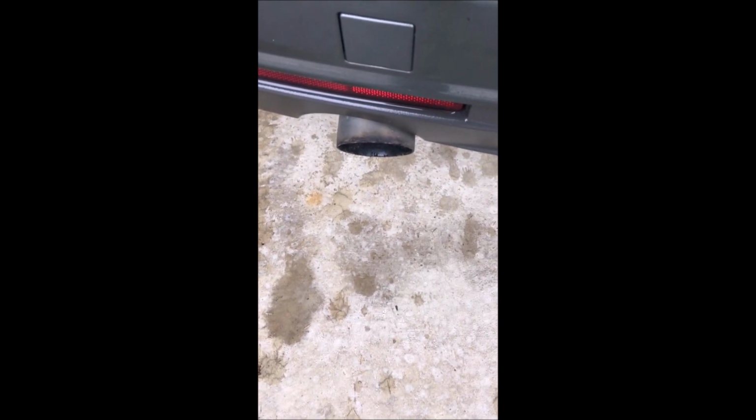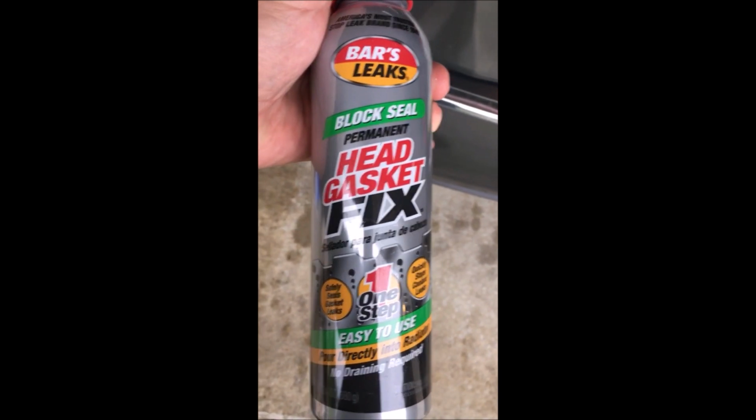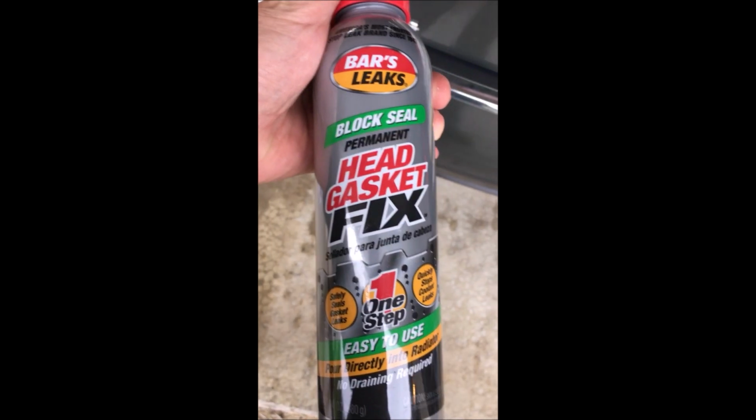Alright, I drove my car a couple times today. Yesterday I put in the head gasket fix stuff. I'll show that picture. I put in the Bar's Leaks Block Seal permanent head gasket fix. I've been driving my car today, and the smoke has pretty much stopped. So things are looking good for now. We'll see how permanent this is.